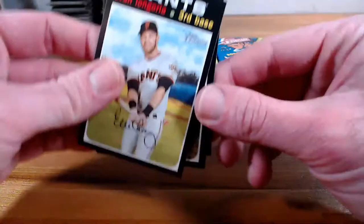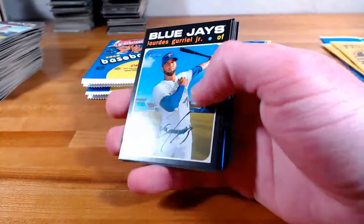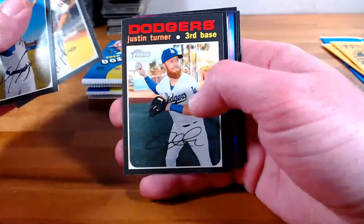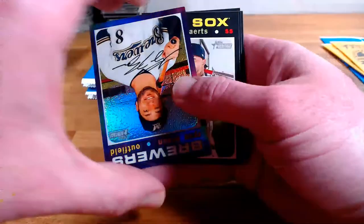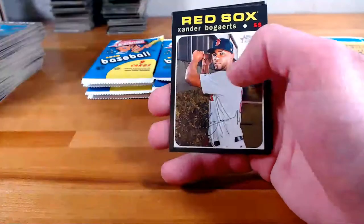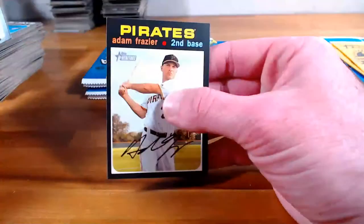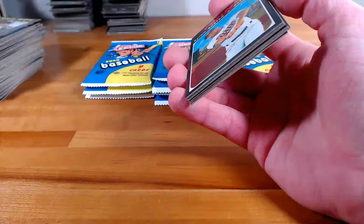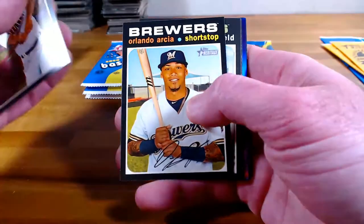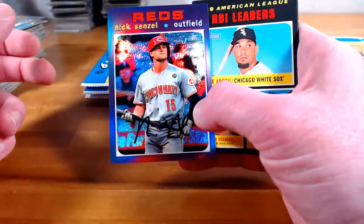Cole ALCS, Longoria, Tucker Barnhart, Josh Naylor. Gurriel Jr., Zach Eflin, Justin Turner, flashbacks. Joe Frazier and Ali. Ryan Braun, purple refractor. Bogaerts, Mariners rookies Nola, Lewis, and Dunn. Nationals champions, and Adam Frazier. Buxton, Orlando Arcia, Tyler Naquin, Correa ALCS, Nick Senzel, purple refractor, Reds.